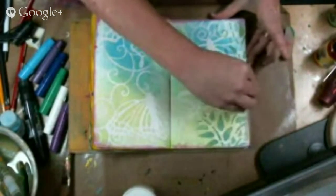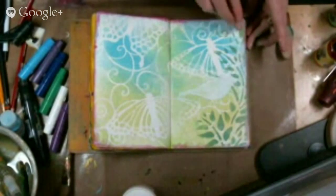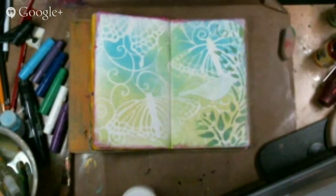And you can use any type of finish to seal them. Even hairspray, but hairspray will yellow over time, so don't use it on a regular basis. If you're desperate, hairspray will work.